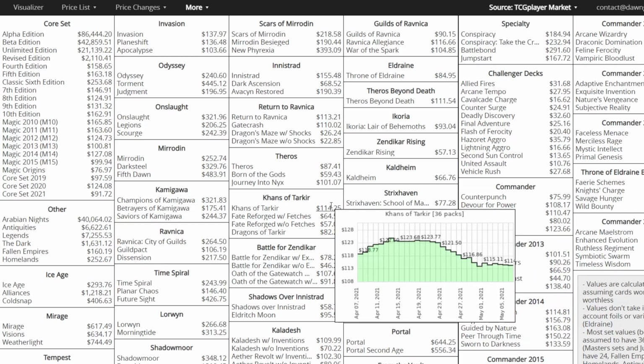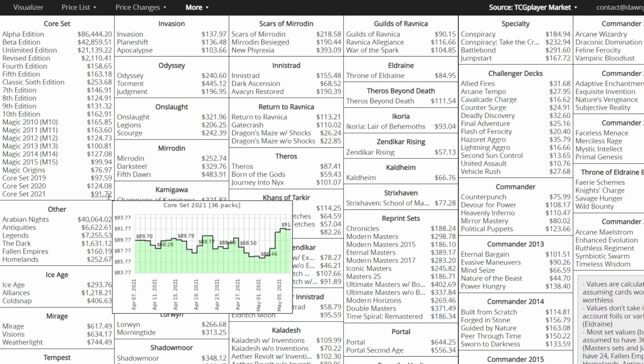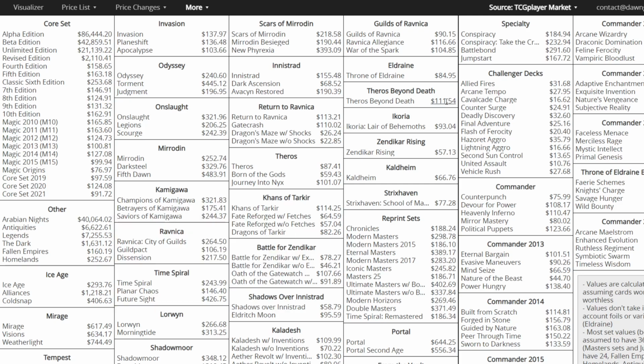Look, Kaldheim here, sealed booster boxes in the 200s. That of course is not even close to the value you're going to get at 85%. You're down to more like 50%, or even below that at that point. So if we check over at Core 2021, it's above that. You actually have an expected value from Core 2021 higher than what you'd pay for a booster box at the $85.